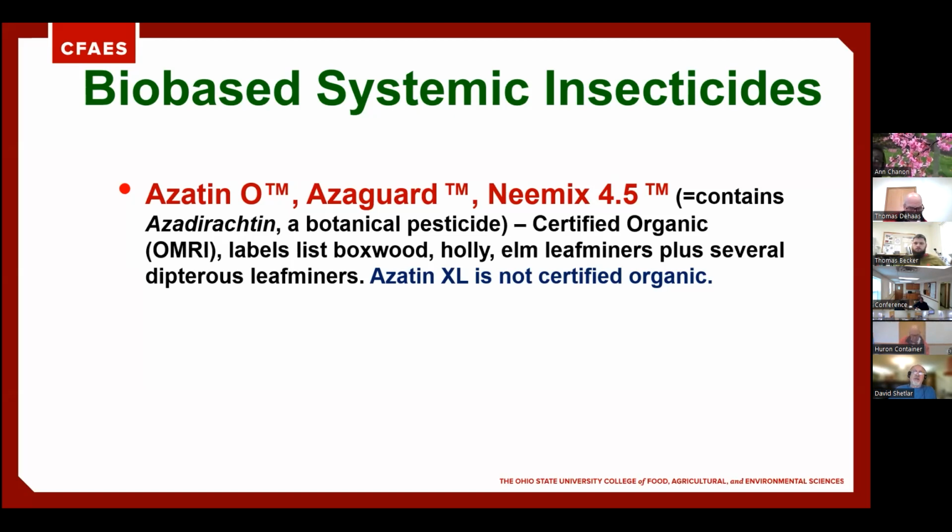I think one of them that we've kind of lost track of, and we really don't have enough tests on right now, is azadirachtin. Remember that this is a botanical insecticide. Now there are 3 formulations of this. There is an Azatin, not Azatin O, but just an Azatin, which uses artificial spreader stickers in it, which takes it off of the organic list. But there is an Azatin O that is certified organic. And then there are 2 other trade names, Azagard and Neemix, which are certified organic.